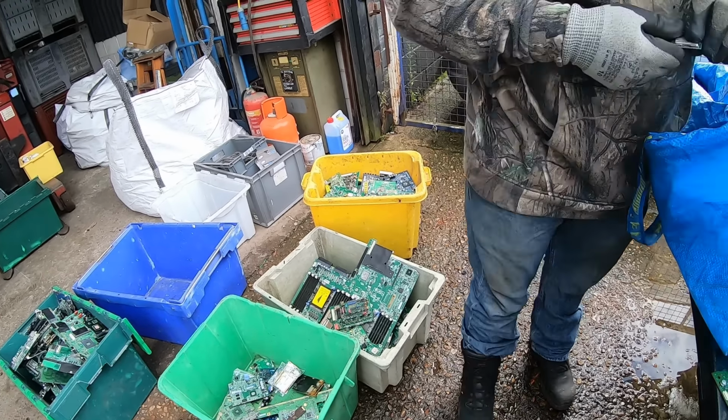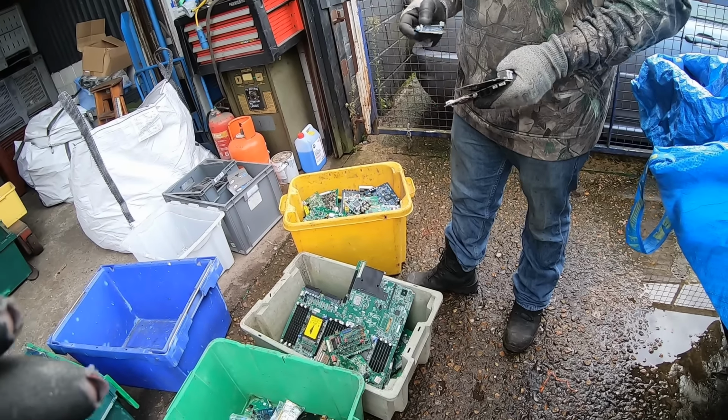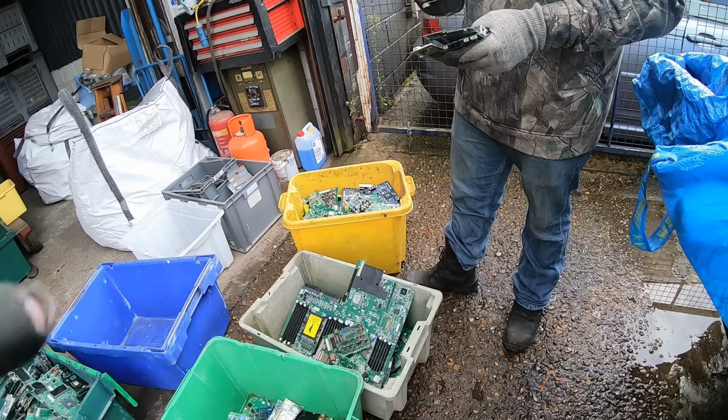Do you differentiate between the pinned and the pinless CPUs, or do they all go in together? No, I do separate. So what's the difference for those? It drifts around about £3 a kilo for the pinless and about 4-5 for the other ones. But again, that's off the top of my head.